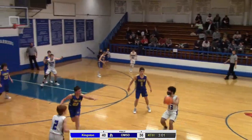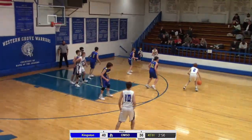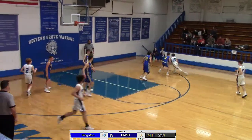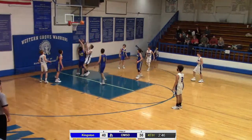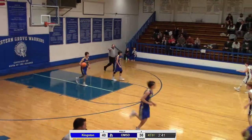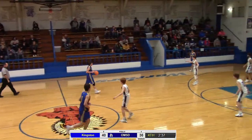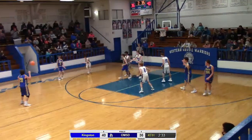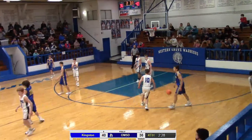Fields with the basketball, picks it up, gets it to Baker. Kingston's crowd is getting into it over here. Baker gets it over to Morgan and then to Dixon. Dixon gets it into Wiseman. Wiseman goes up, misses. It's rebounded by Clemens. Clemens with it out top. We've got a travel.